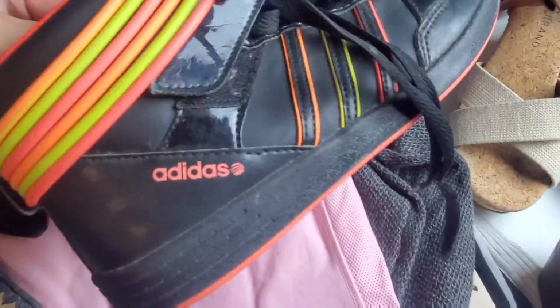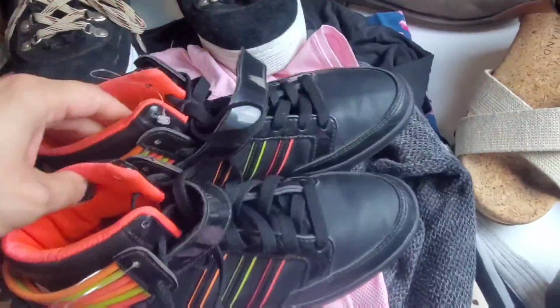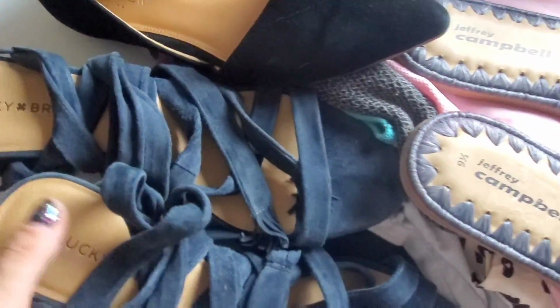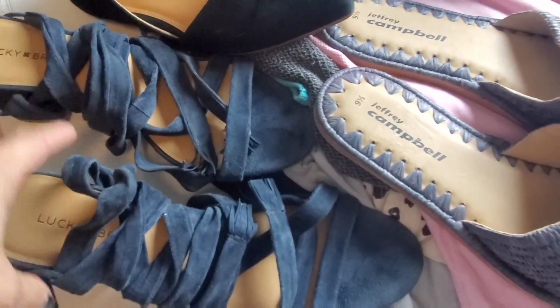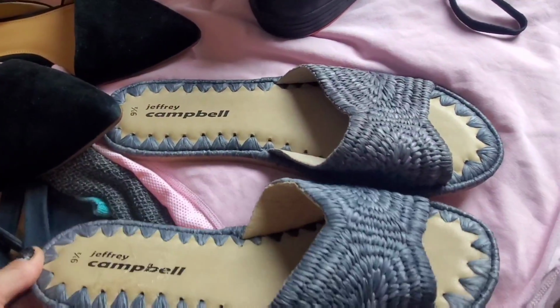These are some Sam Edelman. These are Adidas. These would probably sell for me okay, and this is the stuff that I really like to list, but they are a smaller size, so just to get a sports shoe in there also, I'm sending those. These are Lucky brand. These are going to be hard to photograph, which is why I'm sending them in. This is the Gladiator strap where it goes all around your leg, and then some Jeffrey Campbell.